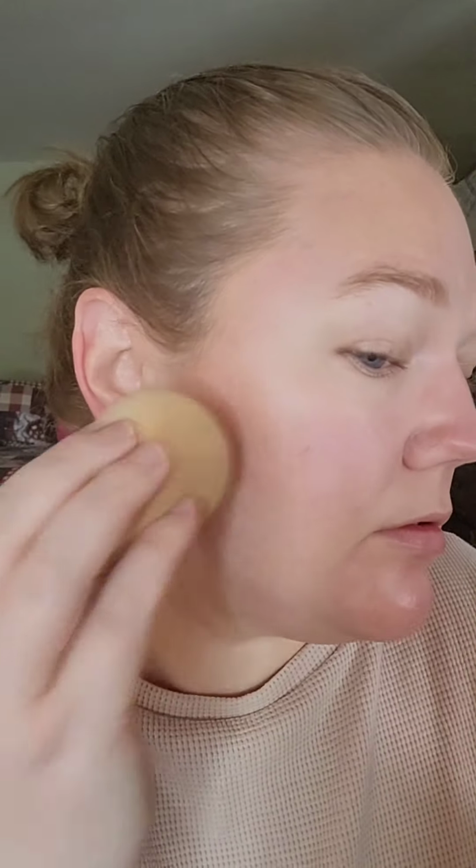I guess I need silence for this part. Just like that. I'm probably going to go in with a little bit more bronzer, I think. Just go over my nose with whatever's possibly left. Yeah, I'm going to go with a little bit more bronzer. Actually, at the end.